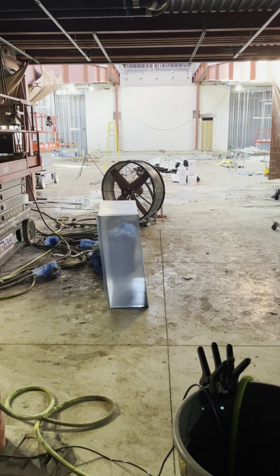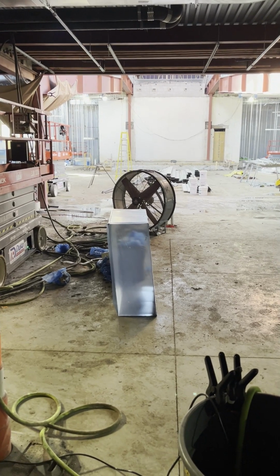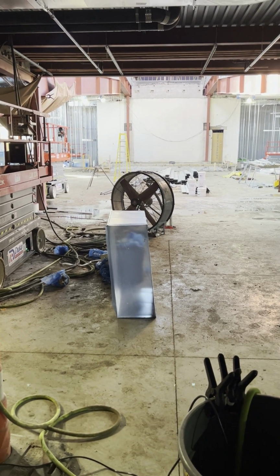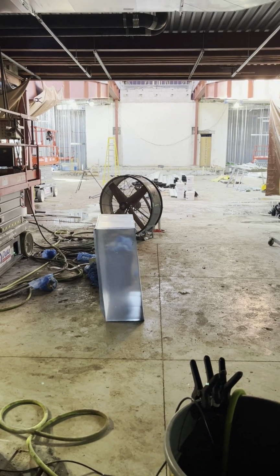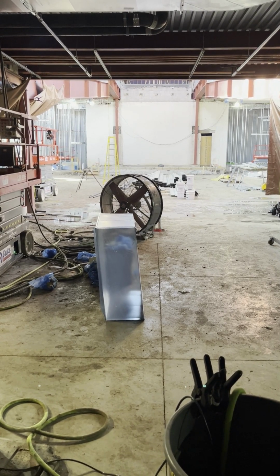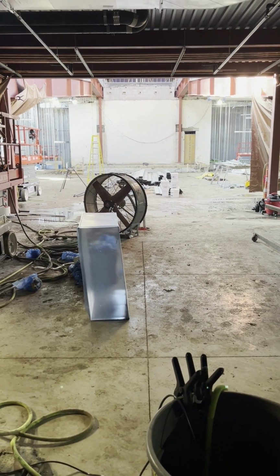This is November 16th. This is a video update on the progress of the church remodel for St. Cecilia's. I'm standing at the entrance to the church, coming from the narthex, looking west towards the altar. You can see most of the concrete has been poured now in this area.